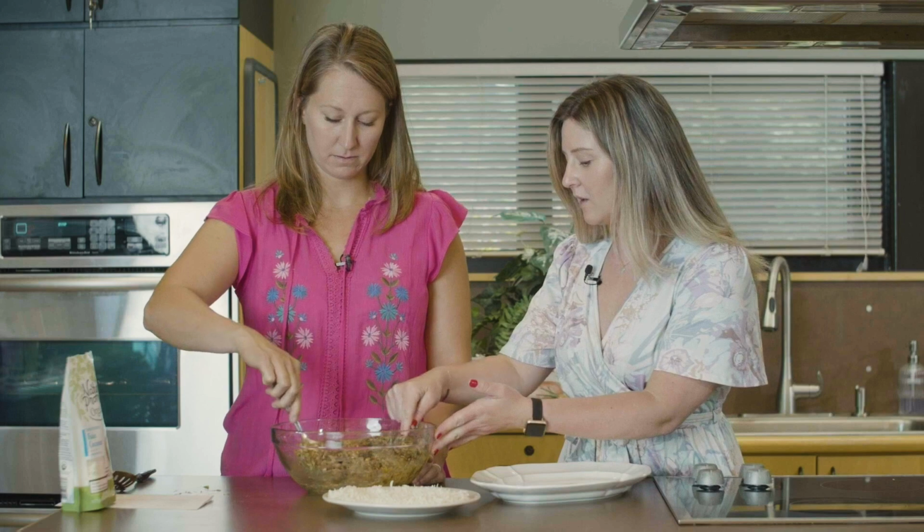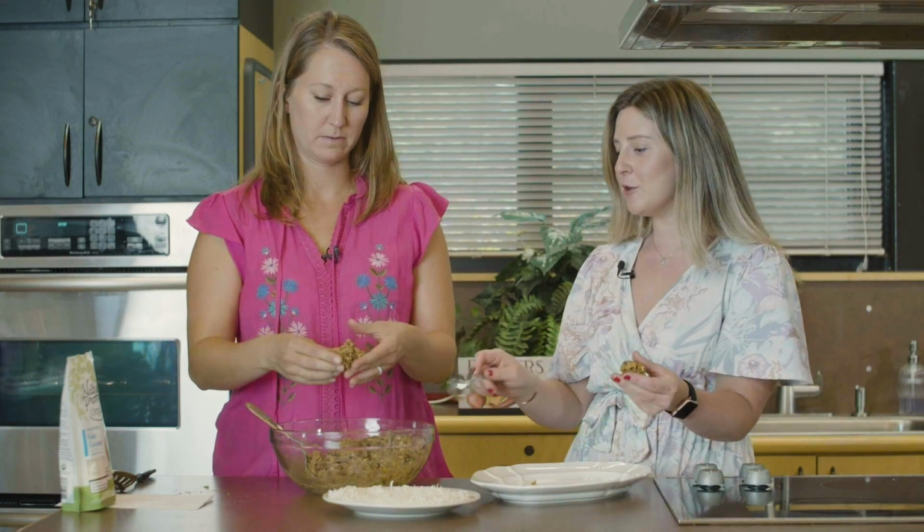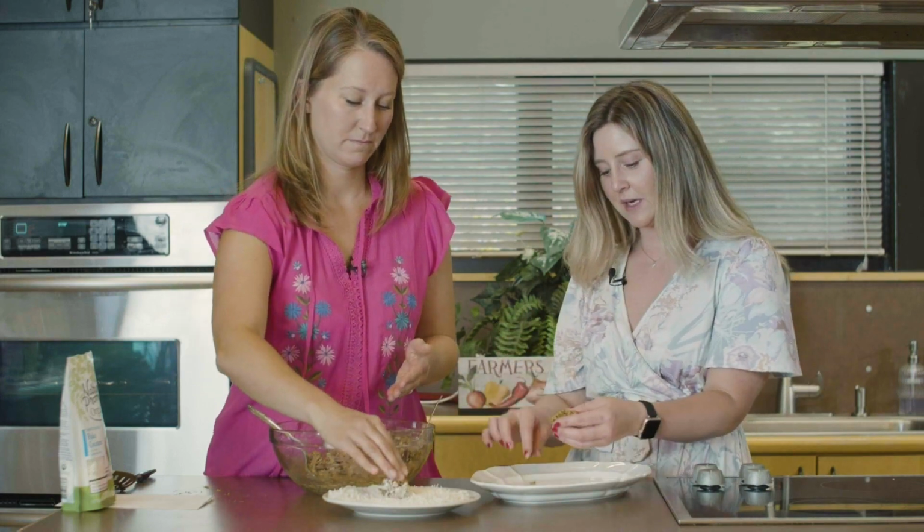So breastfeeding moms will find that they're hungrier and that they need to eat a lot. So it's really important for us to make sure that we're eating enough throughout the day. And I know that can be tough when you're a new mom and you've got all these other things that you feel like you need to be doing.